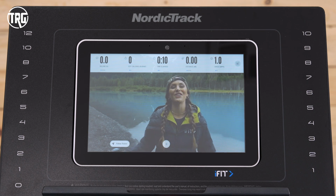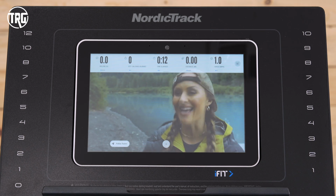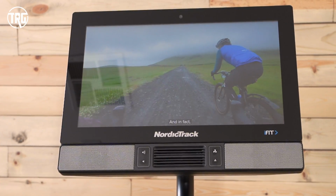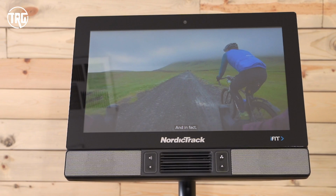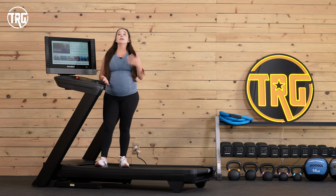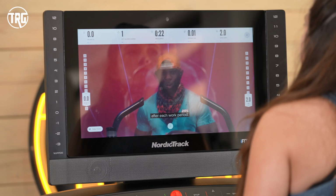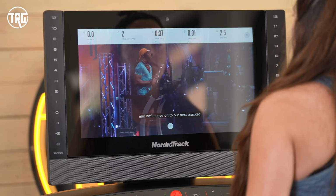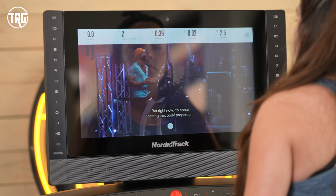Every class is led by an instructor who guides you through the workout. The workouts are filmed in professional indoor studio settings and locations all over the world. The indoor classes are modeled after in-person studio classes, so the camera points at the instructor, and sometimes there's participants who are taking the class in person in the background.